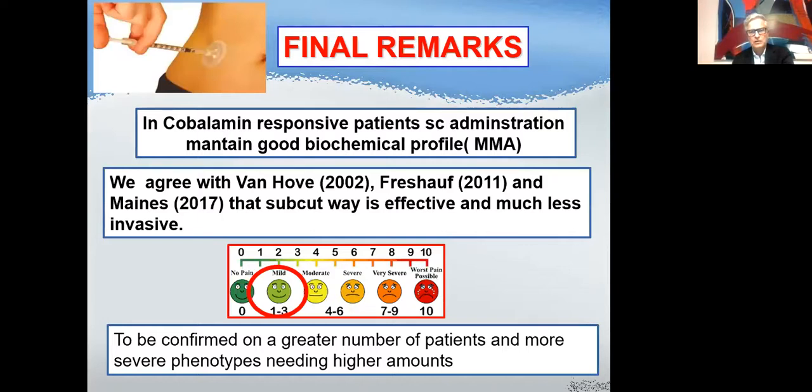So this is a picture that I showed even in Rome at the Cobalamin C families meeting, which was almost 2 or 3 years ago, but these remarks remain the same. In cobalamin responsive patients, subcutaneous administration maintains a good biochemical profile.